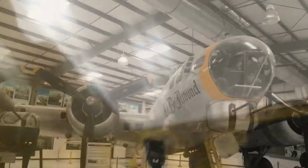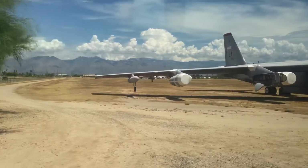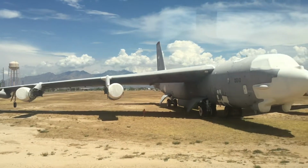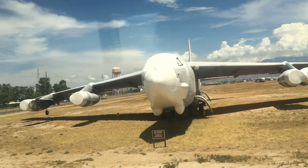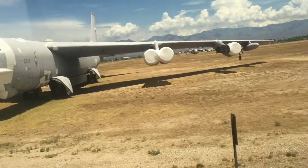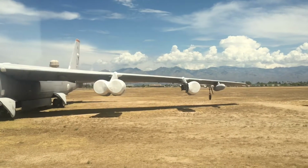Inside look. B-17. About is this B-52 Stratofortress. Now this airplane first flew in 1952. The Air Force has decided to keep it in service until 2050, and I will bet you that they're going to keep at least one example till 2052, and that will give this aircraft the distinction of being the first aircraft to serve 100 years of active duty service.